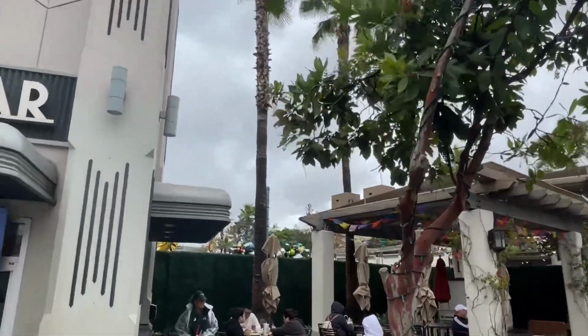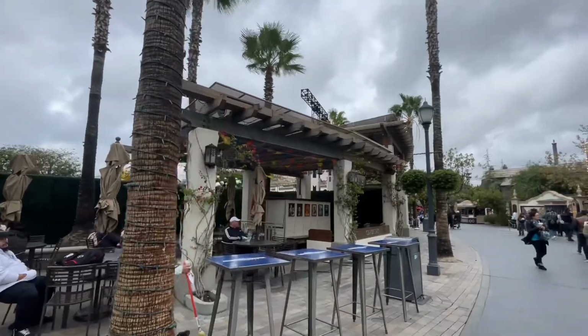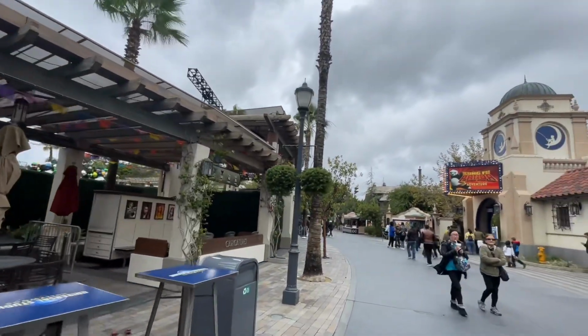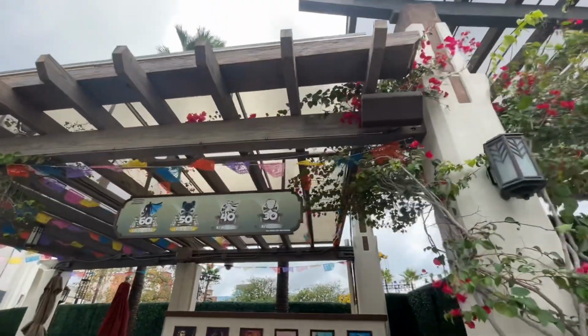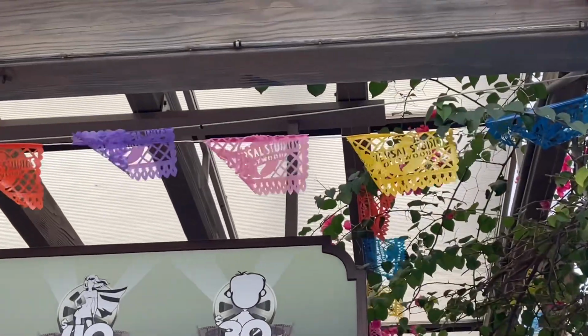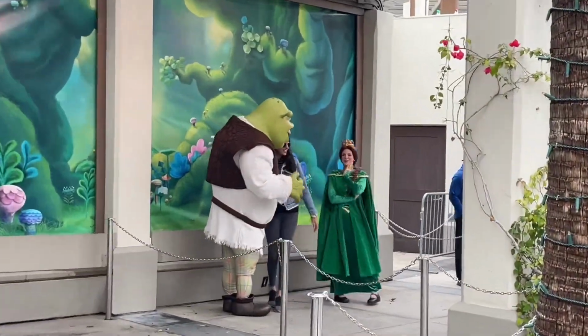And take a look at that. The Grinchmas tree is finally going up over here. They gotta work really quick because it starts in less than 2 weeks. And I think this is the only bit of Horror Nights left inside of the park. Oh, this is rare. Both Fiona and Shrek are out right now meeting guests.